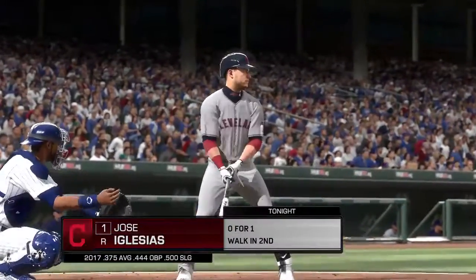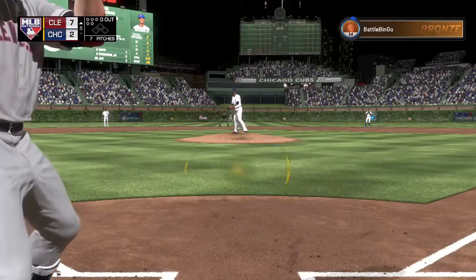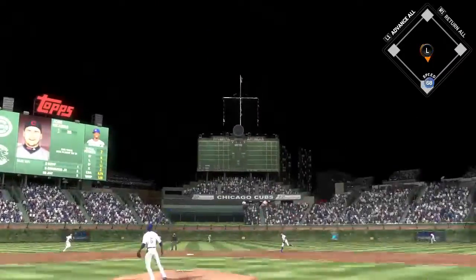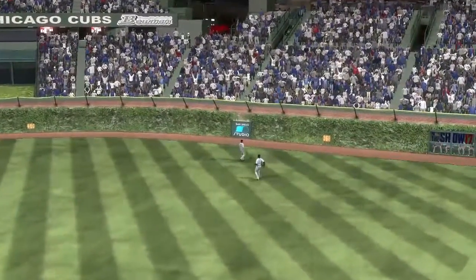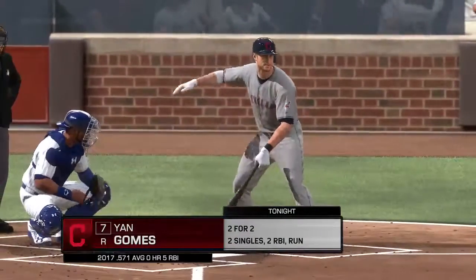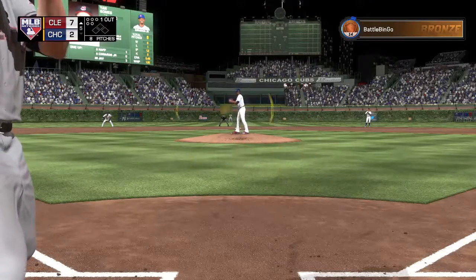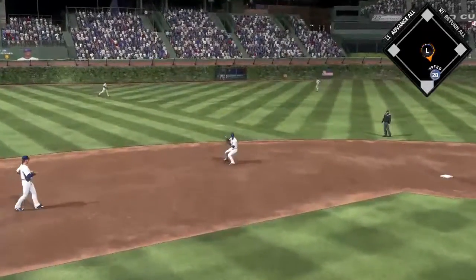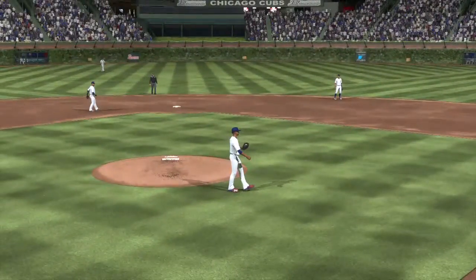Digging in once again, Jose Iglesias. 0 for 1 with a run scored thus far. Number 1, Jose Iglesias. Now here's a swing and a ball hit well out there toward right center. Happ is after it. He's there and records the first out. Here's the catcher, Yan Gomes. Couple of singles to his credit thus far. Hit on the ground out to short. On to first, and there were 2 down.